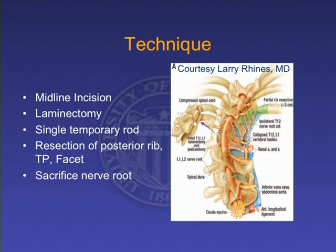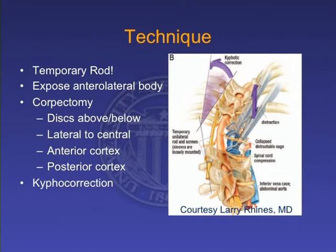At this point, if a nerve root is going to be sacrificed, it's traced out from the intercostal area of the rib up towards the spinal canal, and the nerve root is sacrificed. Obviously, thoracic nerve roots generally can be sacrificed with little to no morbidity. Again, temporary rod extremely important.